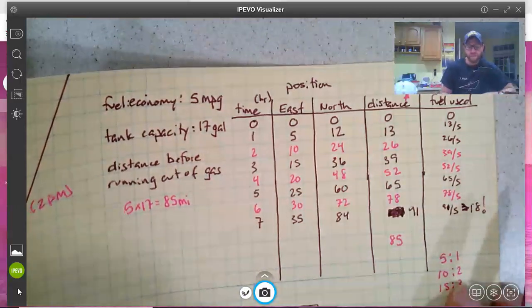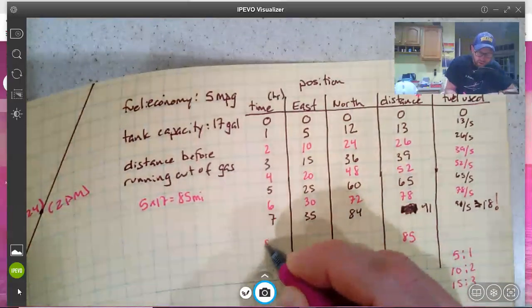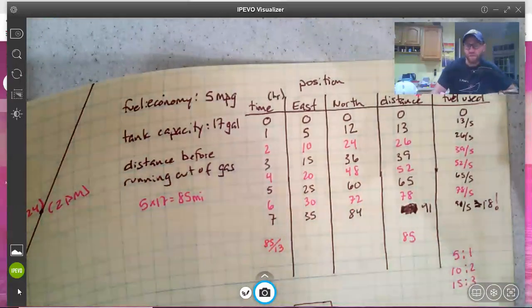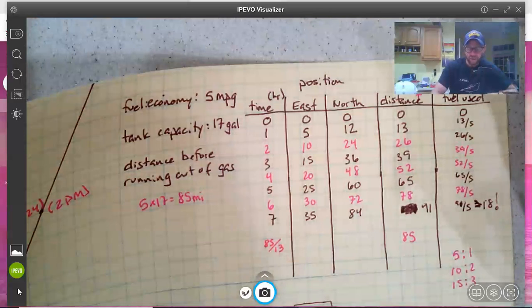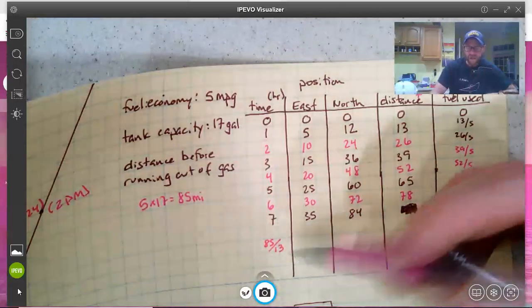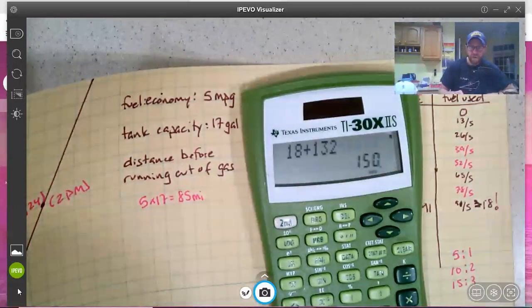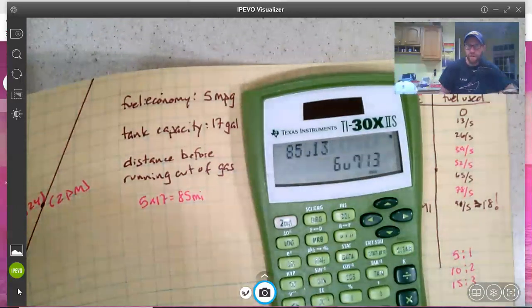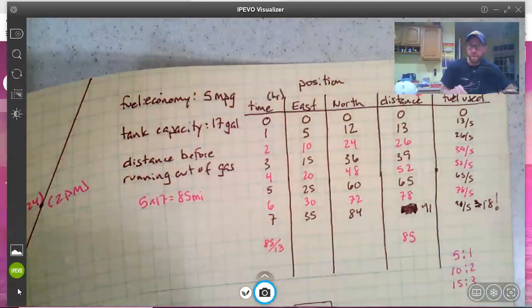Now 85 isn't divisible by 13, so we're going to write that as 85 over 13, a fraction for now, because we could turn it into a decimal, but it would be a really ugly repeating decimal. We're just going to leave it as a fraction for right now. So we know what time it is. It's 85 thirteenths, which, if I go on my calculator here, 85 divided by 13, is 6 and 7 thirteenths. So somewhere between 6 and 7 hours, which is where we expect it to be.